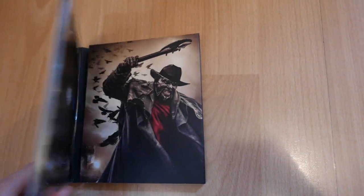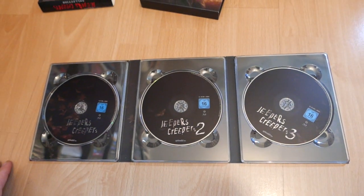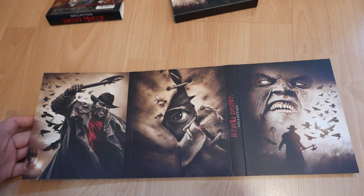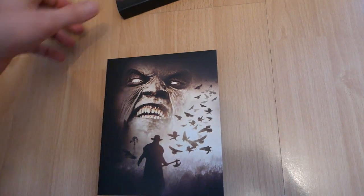Nothing in the way of booklets or posters or cards. You just get the discs inside. Parts 1, 2 and 3. And here's the back of the digipack, pretty nicely adorned with promotional artwork from the films. So yeah, that is the Jeepers Creepers trilogy, guys. Really nice little set, happy with that one.